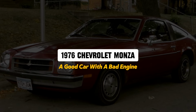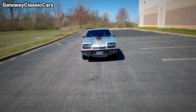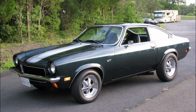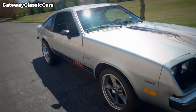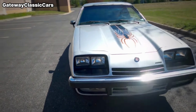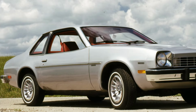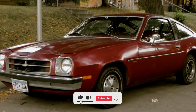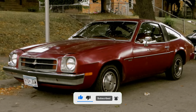1976 Chevrolet Monza. A good car with a bad engine. The Monza looked like a decent muscle car, though it was based on the capricious Chevrolet Vega. That said, it was supposed to come in with a rotary engine from Mazda, but could carry only a very weak V8, an equally lackluster V6, and sadly, the atrocious Iron Duke four-cylinder 90 horsepower engine. This was a cheap muscle car that drove cheap as well, and pulled down Chevy's image even further.